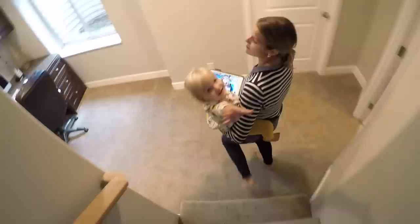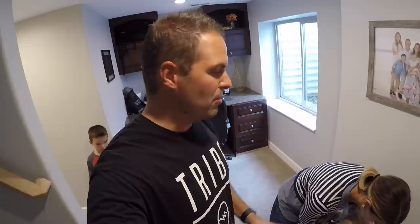The carpet is unreal, guys. It's like marshmallowy. One of the first things we noticed when we took a tour of this house was we stepped on this carpet and I was like, I feel like I'm on a pad this thick. Like, I just want to sleep on it. It's really comfy and soft.